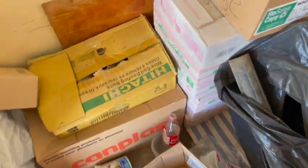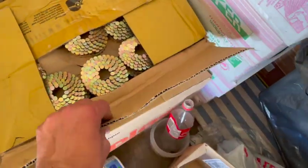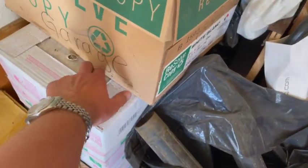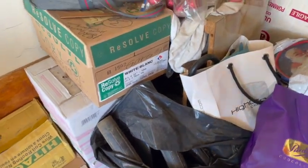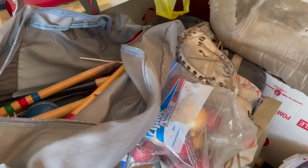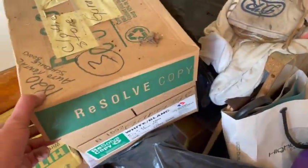1990s skateboarding magazines. Empty box. Oh, those are nails. Tiles, building materials. Croquet set. Because who doesn't like playing croquet? Put that over there. Let's see.